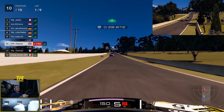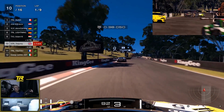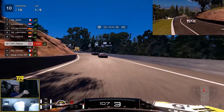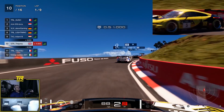You've got to be careful here with cold tyres as well, so I'm going to brake slightly earlier than I normally would do anyway, and we get that turned in very nicely. See, Sutsu actually ran a little bit wide there, dirty air and cold tyres. Lightning did as well in the McLaren up ahead. So it's all about just getting into the rhythm at this point, keeping with the pack, and then understanding what the strategies are in this field.